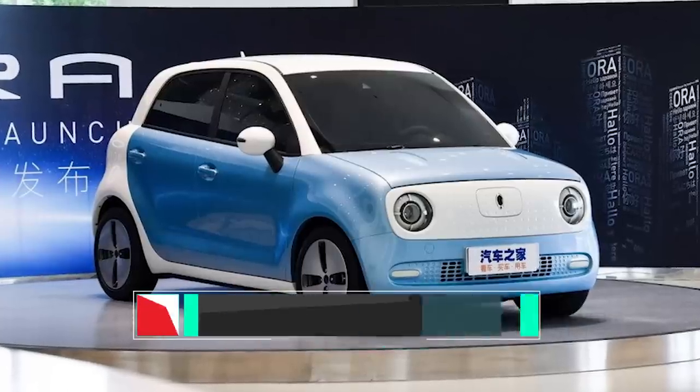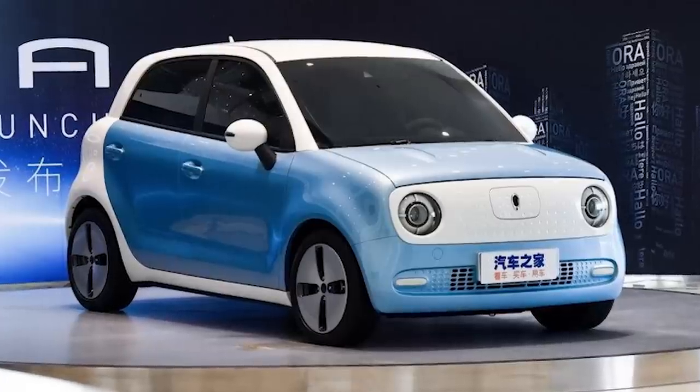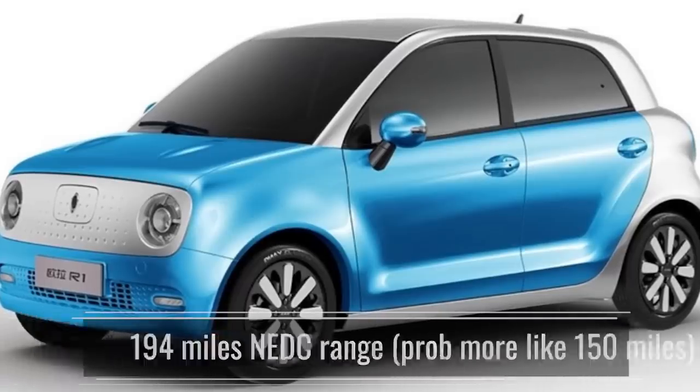So what is this, Jesse? This is some kind of new car? Yes, this is the Aura R1. And this is by the Chinese company Great Wall Motor. It has 194 miles of NEDC range, which puts it at around 150 miles of real world range.